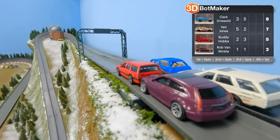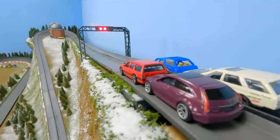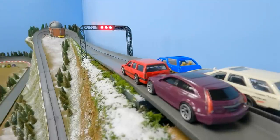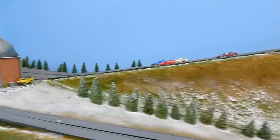That's going to be two races down, two more to go. Clark Griswold has 8 points, Yeti Jones 7, Buddy Hobbs 5, Rob Van Winkle has 2. And there they go down the track for race 3.